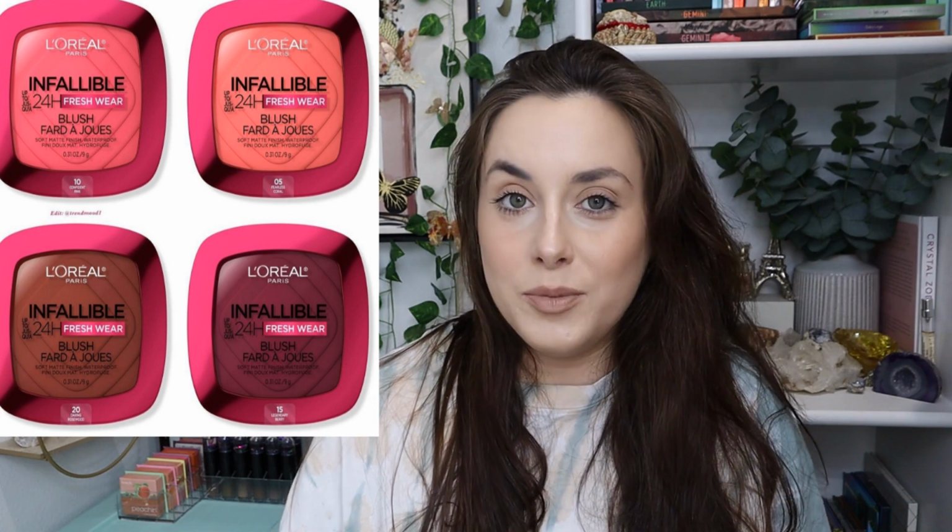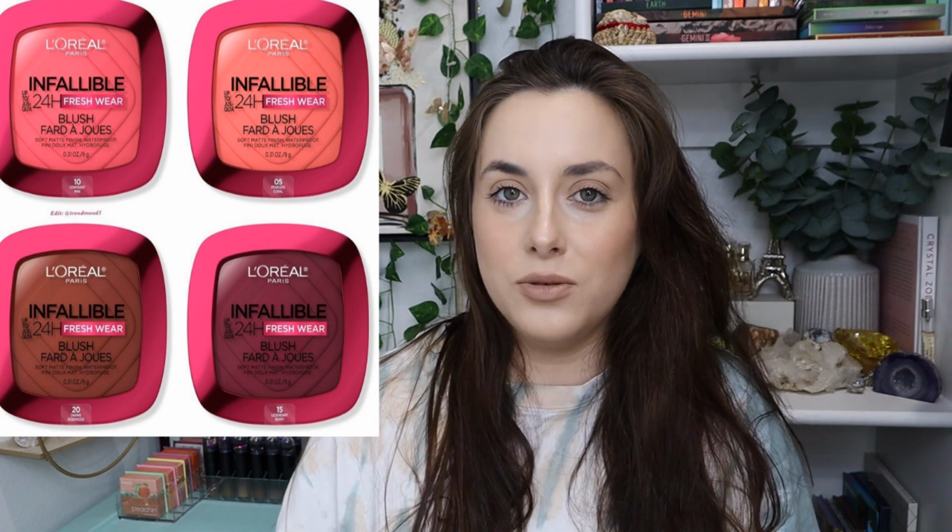Next, I want to talk about these blushes. I feel like this anti-haul is mainly a blush anti-haul. So this is from L'Oreal, the 24-hour Fresh Wear Infallible blushes. This became available on Ulta Beauty for Platinum Perks or whatever, and I added it to my cart, and then I went to checkout, and it was, I think, $15.99, and then you have shipping, and then you have taxes, and I was like, this blush is going to end up being like 23, 24 dollars, and it ended up being kind of expensive.